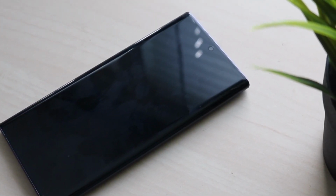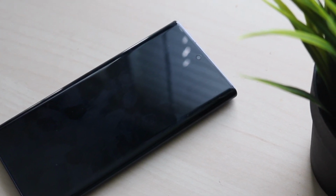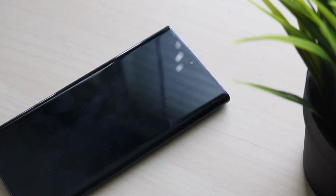Now the design like the Galaxy Note 9 can get a little bit dated pretty fast, especially when we have a phone like this. But with the Note 10, if you pick up this phone now, I don't think the design is going to be holding you back at all. So for sure, at the end of the day, the Samsung Galaxy Note 10's design has still held up quite a bit.